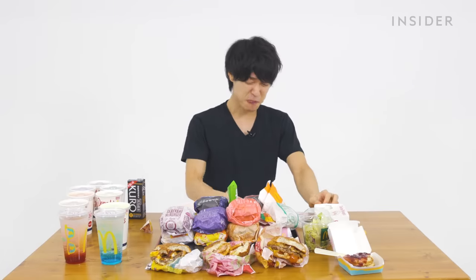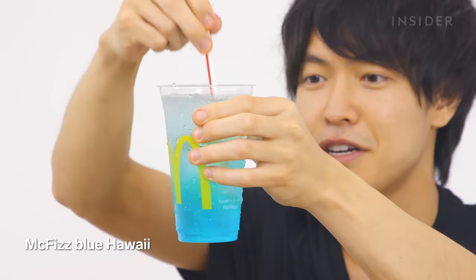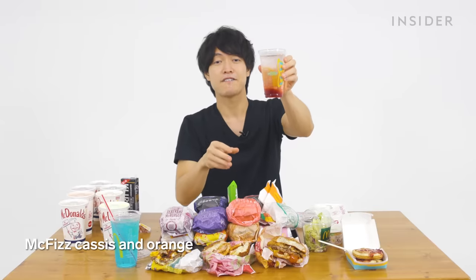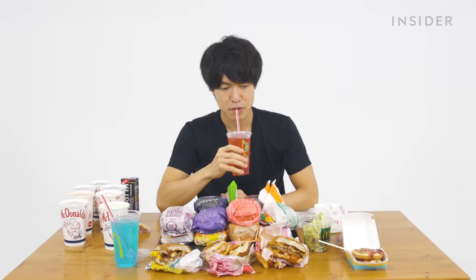Too sweet. McPhee's Blue Hawaii. Wow. It has a bright blue color. This is McPhee's Cassis and Orange. I would get this. So, congratulations. This is the worst.